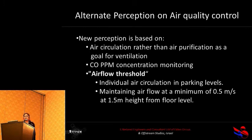Airflow threshold is our way of saying how fast you need to make the air move inside the premises. You have a proof that you've already made some sort of an evacuation for toxic gases. We use individual air circulation in parking levels for each individual level, and sometimes in huge and bigger spaces we use separation according to the smoke zones, and we fragment the entire building, the entire level, into a few areas and make it specifically ventilated for the area that has high ppm.